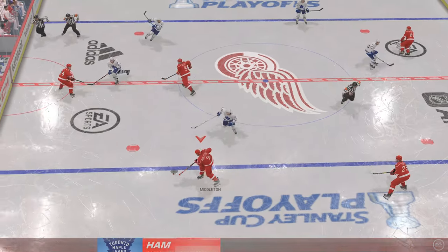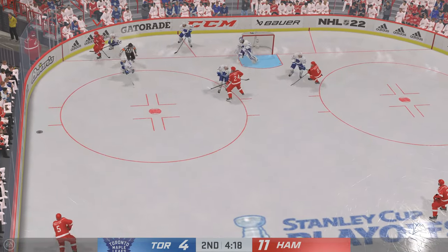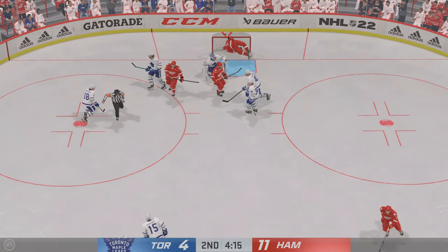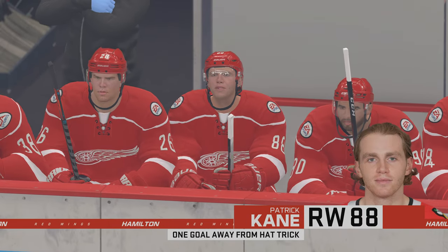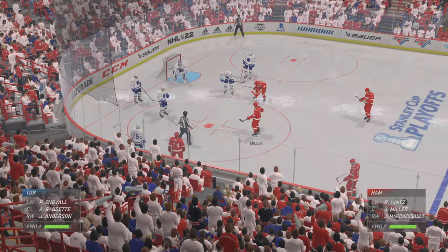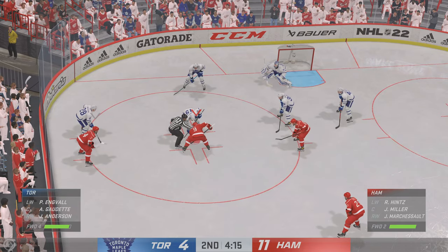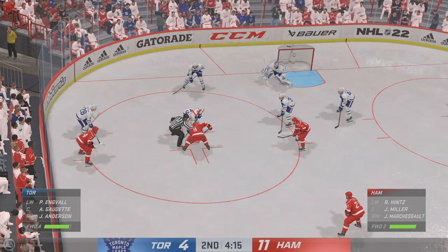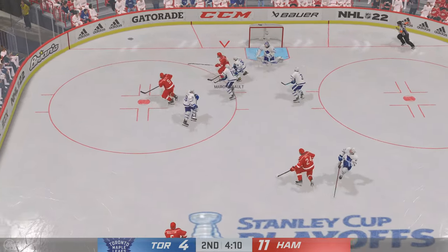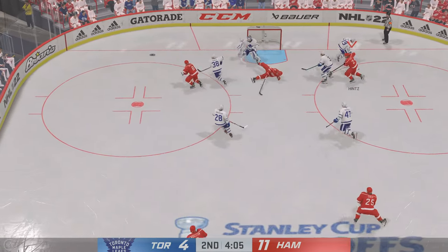Miller's got possession. Takes the feed in the middle of the ice. Miller's got it in the corner. Hammers one. Oh, comes up with a stop. Murray's on top of the puck, and that'll stop the play. Pretty conservative play here, James, as he covers it up to kill the play. Back underway as he wins the draw inside the offensive zone. Oh, fantastic save by Murray. Away from harm's way. That's a good save.